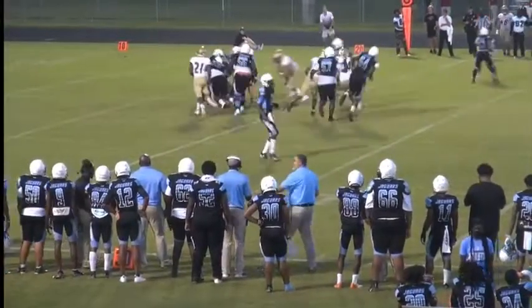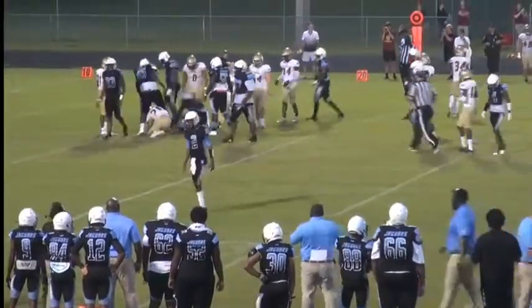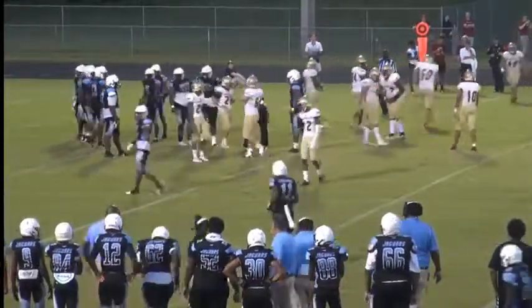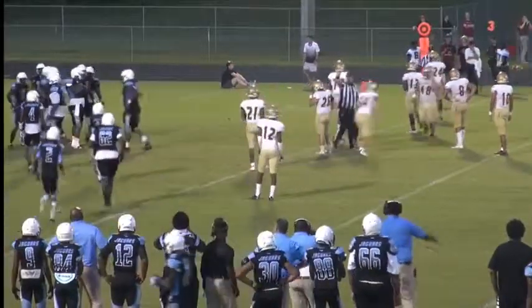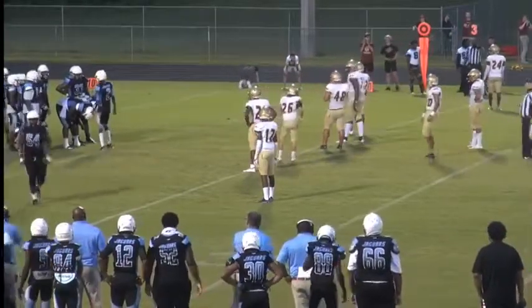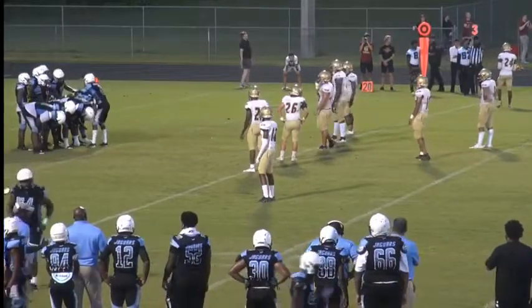Again, quarterback hands it off to Bird, and he's tackled for a loss. What's up? That play ain't working right now. A loss of about three on the play brings up third down and eight for the Jaguars.